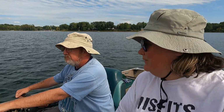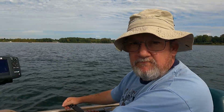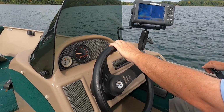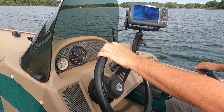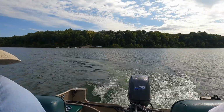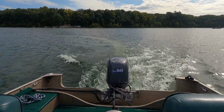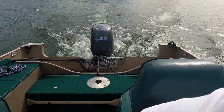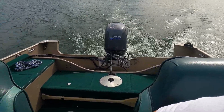Okay, so we're out here on the boat. We have a lot more room in here than our other boat. Got the fish finder going. Look at that fish finder. The motor behind us. Look at that. There's only a 10 mile an hour speed limit on here, dear. I'm only doing 5. Okay.